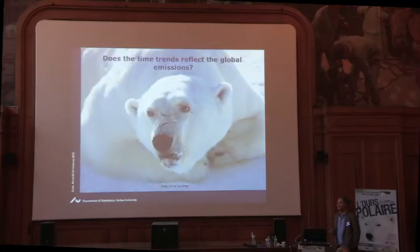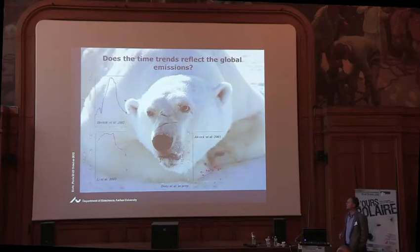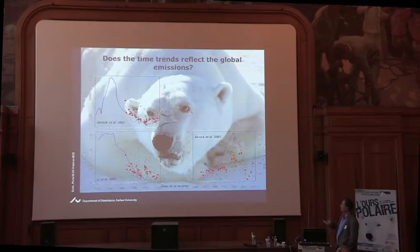So does this reflect the production of these various contaminants? I would say yes, it does. If we look at the world production of PBDE 47 here, you see that the peak in the polar bears comes approximately 1 year after the world production of PBDEs had started to decline. So actually the polar bear is a very good sentinel species for monitoring these changes.